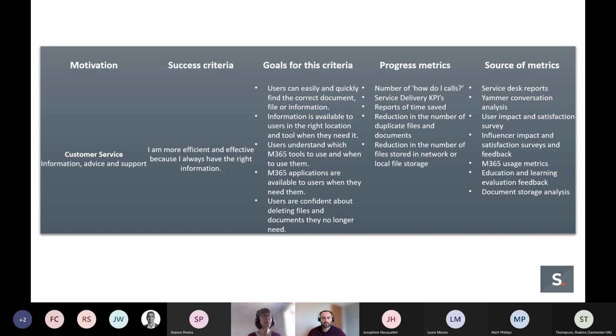Those are the metrics that we know we want to look at. But where do we get those from? And that's where the source of metrics comes in. And that might be service desk reports. It might be impact and satisfaction surveys. It could be the usage metrics. If you look in the admin panel of the tenancy that you have, you will find things like the productivity score, as well as just the basic usage metrics. And it might be feedback coming from other sources.